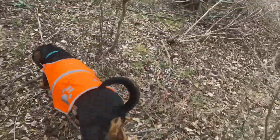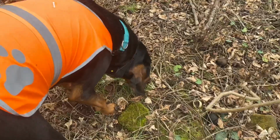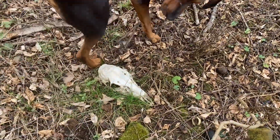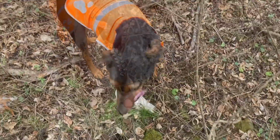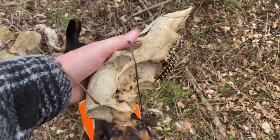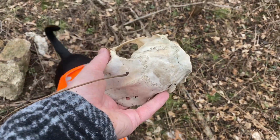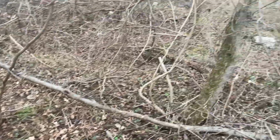Find the shed. Find the shed. Good dog, Lucy. Found another deer piece of the skeleton. Good dog, Lucy. Oh yeah. Odocoileus virginianus, white-tailed deer. Female. And there's some more concrete slabs back here and more depressions.